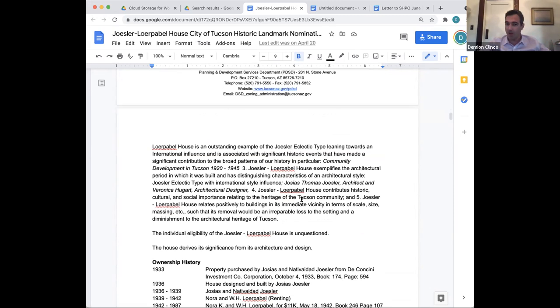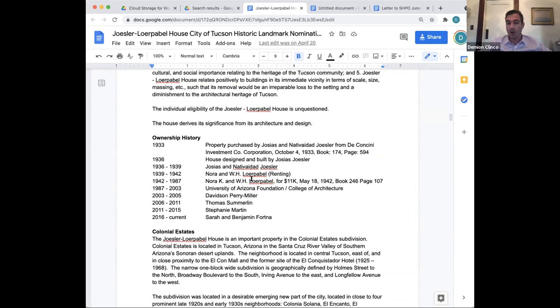We put together an ownership history, which was great. So this property ended up being owned by the University of Arizona for a while, but originally in 1933, the Jostlers purchased it. They didn't build the house till 1936. From 1936 to 1939, they lived there. Then they rented it, then they sold it. Then it was sold to the University of Arizona, actually it was given. And then it had a sequence of additional owners to today. And so this starts to really frame out who was there.